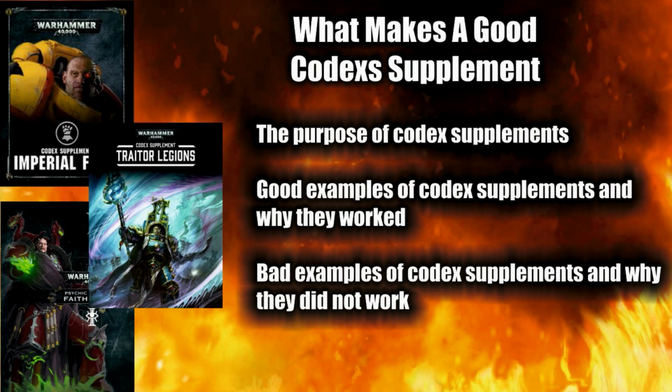So, what are examples of good Codex supplements? Now, a lot of these examples are going to be Marine heavy, after all, they have had the most supplements. Also, on a controversial note, let's start with the Marine supplements. Now, I will address negatives at some point, so no need for harsh comments straight away. I will go into the good and bad, but let's start with the positive.